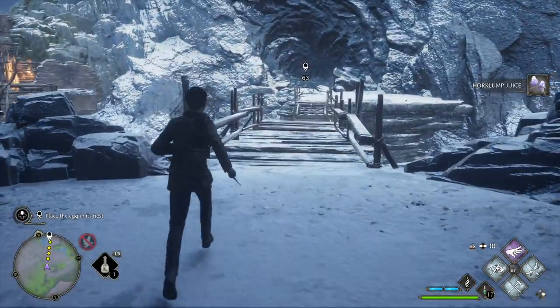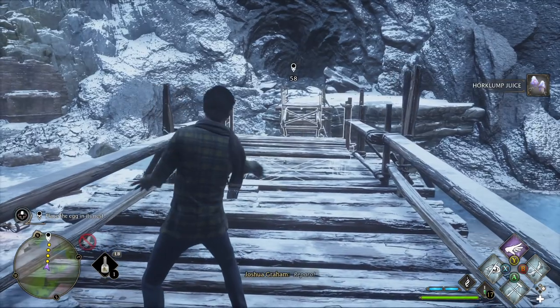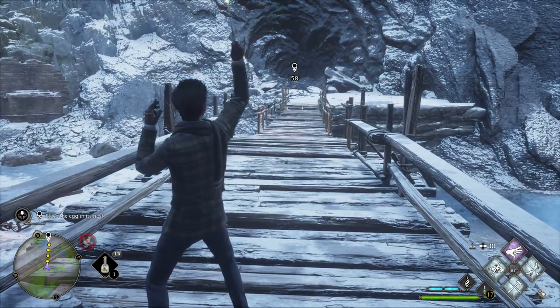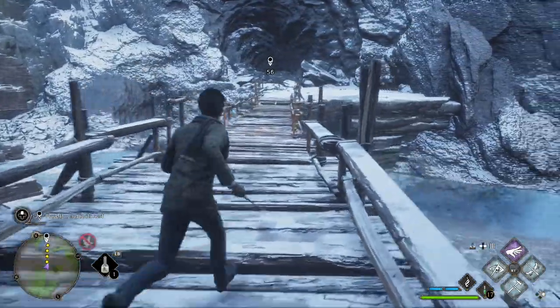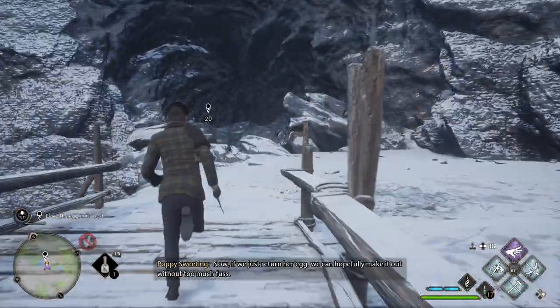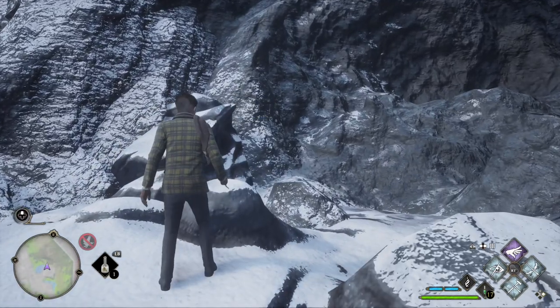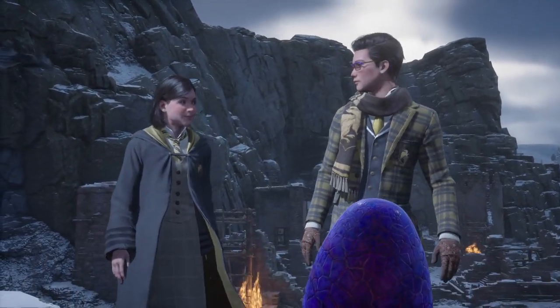Oh, another Reparo. Why is every bridge broken? Because she didn't want people to repair. See, just such a good spell. Honestly, if there was any spell you'd pick in this universe, it'd probably be this one. We can hopefully make it out without too much fuss. Okay, leave quickly, though. Stop standing there. Leave.